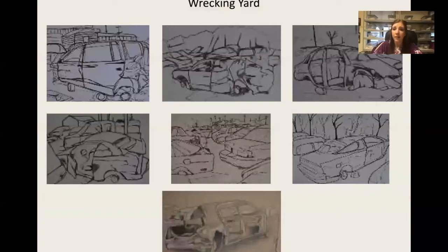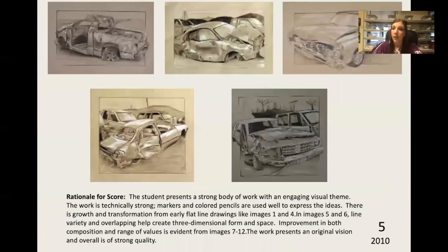All right, this next topic is wrecking yard. So here we have several drawings in one style, and then the drawing at the bottom is actually in a different technique or style. And then the next slide has all drawings in that style. So this student scored a 5 in 2010. And that is still pretty accurate. You'd probably still get a 5 today.